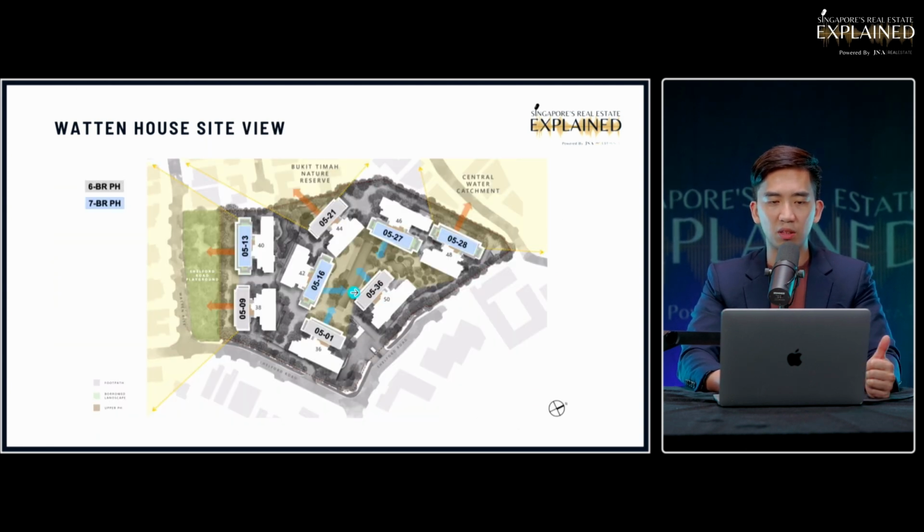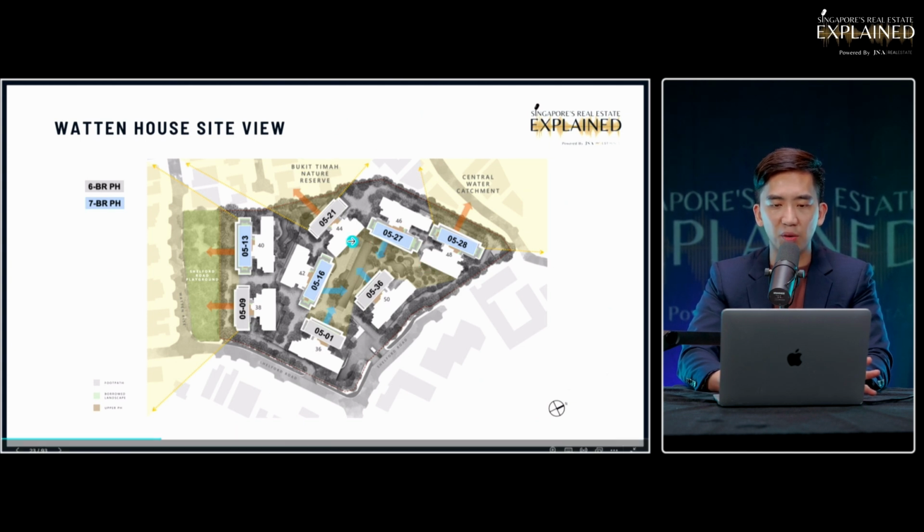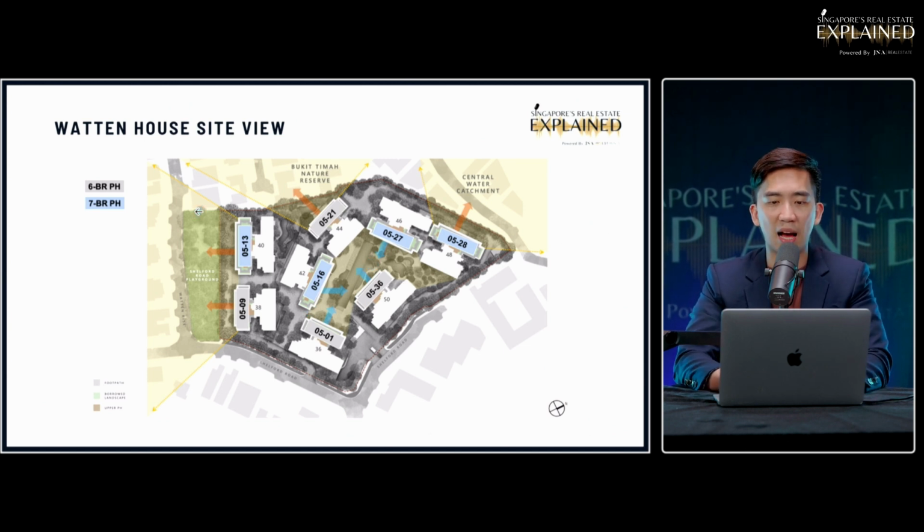So one thing to take note of is the Watten House view. The reason they lay out in this very interesting site plan manner is because they want to expose the site to be able to view the 360 degrees of the landed view. So you can see a lot of them are unblocked. Right here, 1, 2, 3, 4, 5. Even for this, only a few of them are facing the pool view, but most of them are angled towards facing the unblocked landed view.